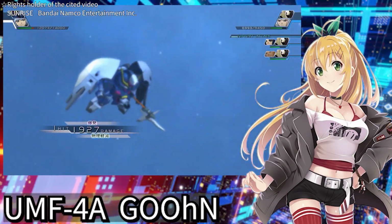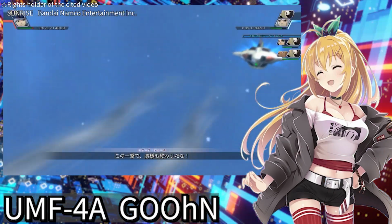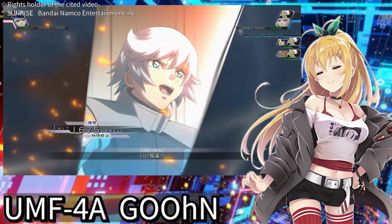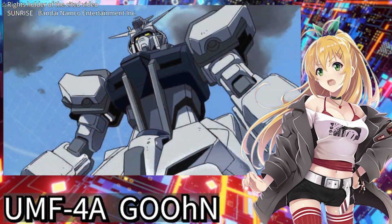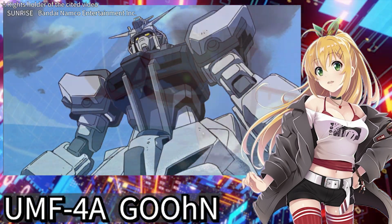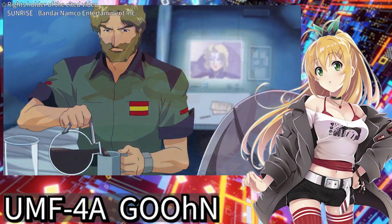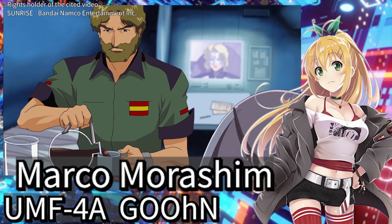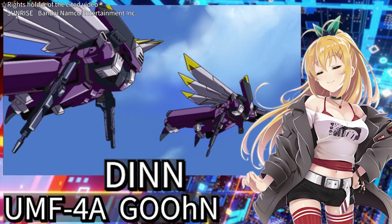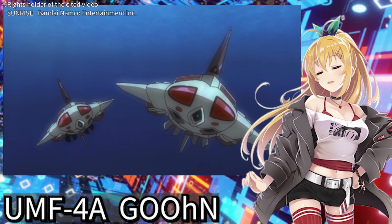So, how did the GOOHN stand out before the story of Kira Yamato and his friends began? The GOOHN inflicted significant damage on the Earth Alliance forces and was feared. However, with the deployment of the Strike Gundam, it became a relic of the past. Against the moving battleship Archangel, a mobile suit unit commanded by Marco Morosim launches an attack. Morosim first executes an attack with the Ding, drawing the attention of the Archangel to the sky. Soon, the GOOHN unit raids the Archangel.